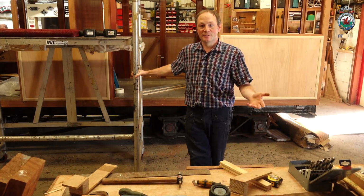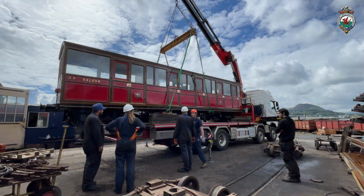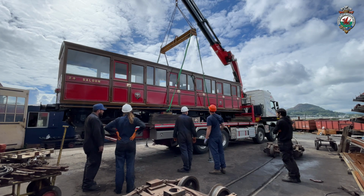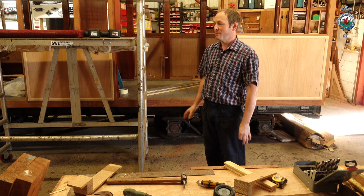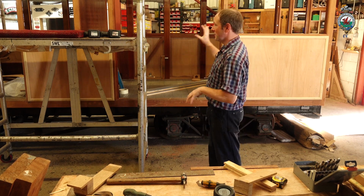So we've just delivered the first Talyllyn carriage, number 24. They're very happy with it, obviously. We're very happy that it's gone. We've got space in the workshop again. But then we need to move on and get the second one done.